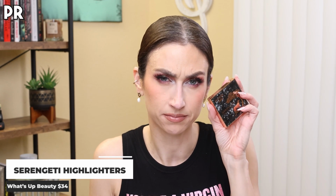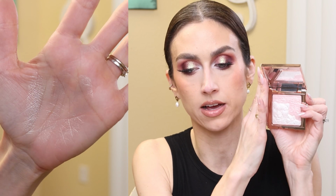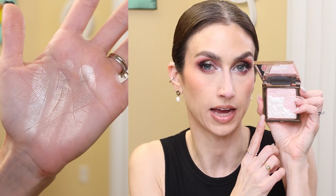Okay, first off, I want to talk about the What's Up Beauty Serengeti highlighters. These came out this year, and I think they're so beautiful, so luxurious. The packaging, beautiful. And then on the inside, we have these gorgeous embossing on the pan. It's almost like I don't even want to use it. It's so beautiful. I have the shade Wild Acacia, which is the one I'm using a little bit more because it is a little bit lighter.